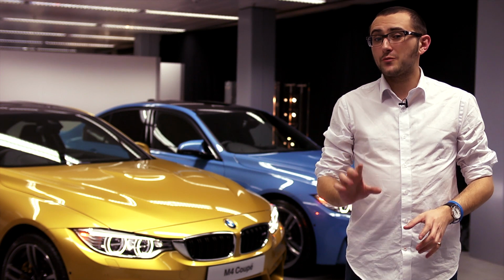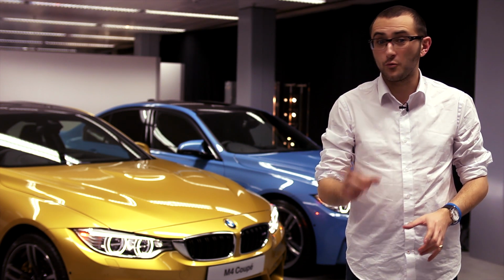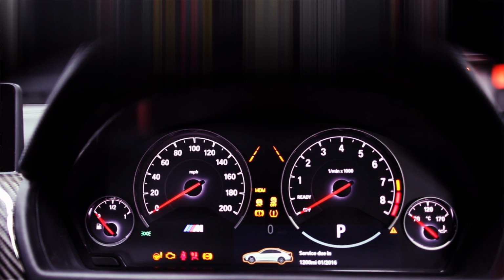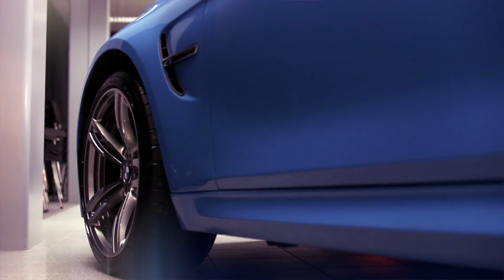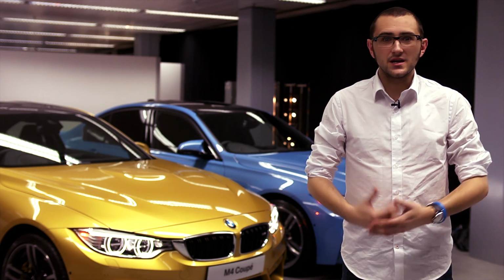0 to 62 happens in just 4.1 seconds if you spec the dual clutch transmission, 4.3 if you go for the manual. Their top speed is 155 miles an hour, and that's electronically limited. Now, BMW says they'll manage 34 miles to the gallon on the combined cycle and will emit 194 grams per kilometre of CO2, which is great if you're into that sort of thing.